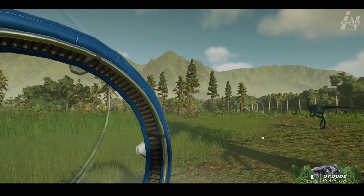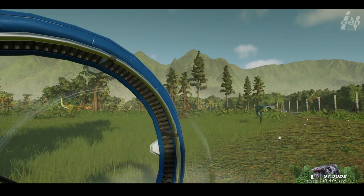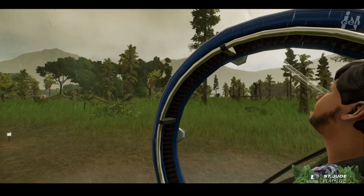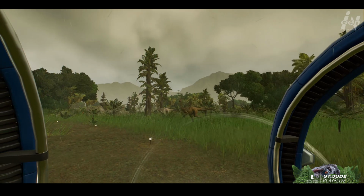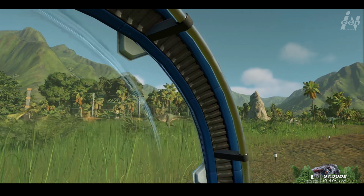closure. By the time we get to see Camp Cretaceous, the Gallimimus population had settled near the original visitor center. These creatures, though experiencing some harassment from other predators like the Scorpius rex, managed to thrive on Isla Nublar. Tragically, the eruption of Mount Sibo in Jurassic World Fallen Kingdom led to the loss of many Gallimimus, those who were captured and taken to Lockwood Manor.